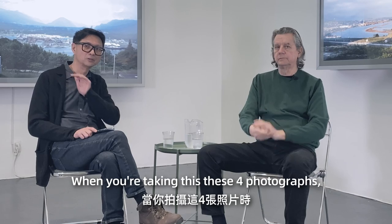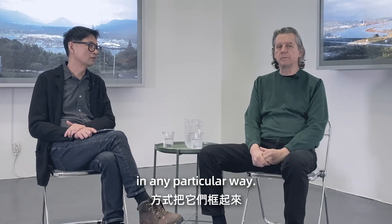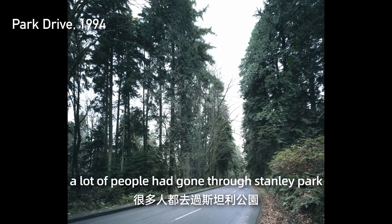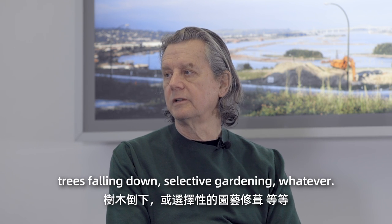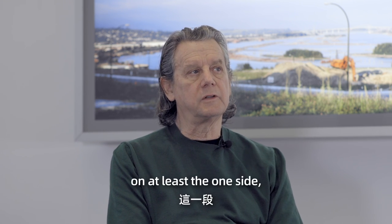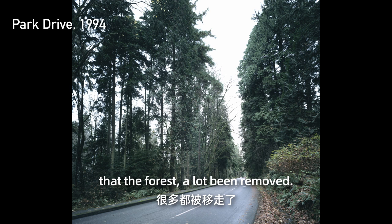The essence, yeah. And when you're taking this photograph, were you asking certain types of questions, philosophically, maybe intellectually? Probably, but I don't know whether I could frame them in any particular way. For example, in Park Drive, like a lot of people, I had gone through Stanley Park and realized that over time, parts of the forest cover had vanished through storms, trees falling down, selective gardening, whatever. And I noticed that along this stretch of Park Drive, on at least one side, there's only a thin row of trees, and behind it there are no real trees. A lot of the forest has been removed.